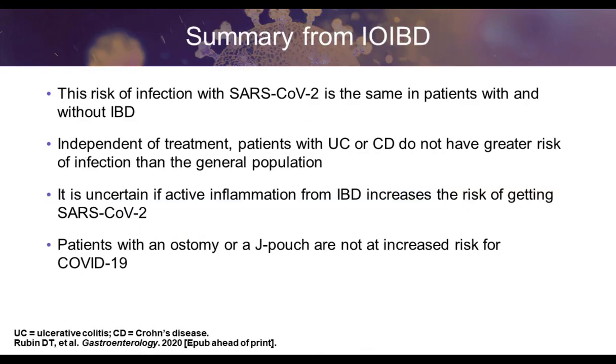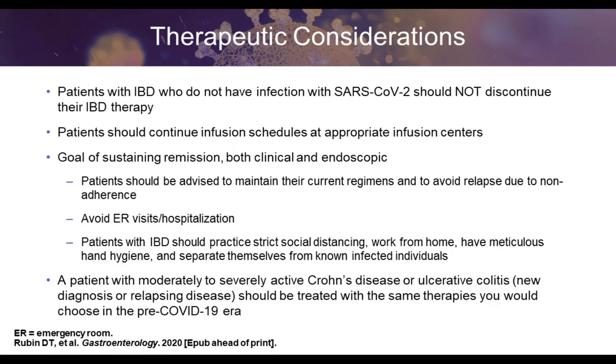So some summaries from the IOIBD guidance. One, the risk of infection with SARS-CoV-2 is the same in patients both with and without IBD. Independent of treatment, patients with UC and Crohn's disease do not have higher risk of infection than the general population. It is still uncertain if active inflammation from IBD increases the risk of getting SARS-CoV-2, and patients with either an ostomy or a J pouch are not felt to be at increased risk for developing COVID-19.